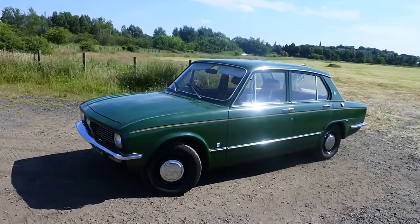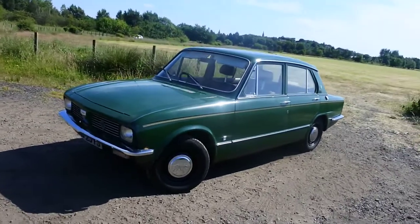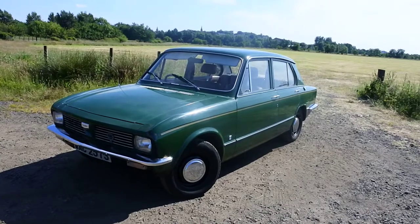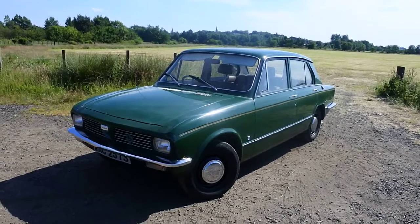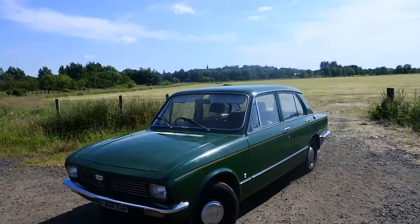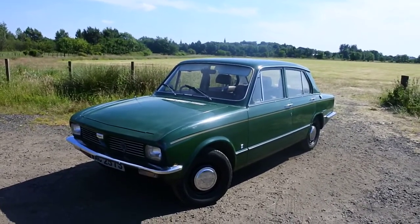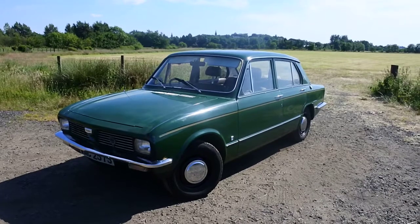Right, hello. I thought I'd give you a bit of a walk around some of my more interesting cars. So we'll start with this one as I've had it the longest. This is a 1977 S-Reg Triumph Dolomite 1300.